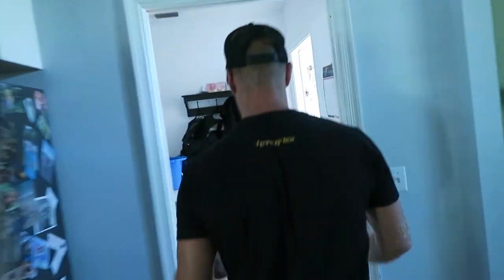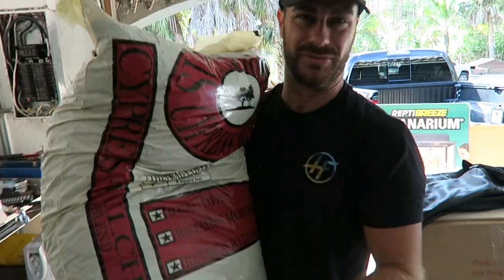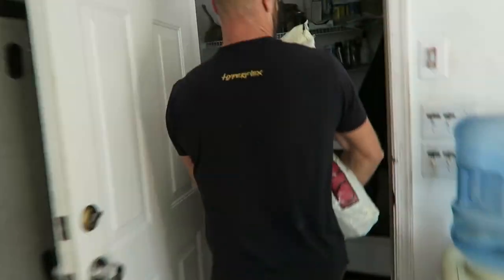All right, so I went and I grabbed some cypress mulch. You can get this from your local home goods center. All right. You know what I'm talking about. So let's go get this going now.